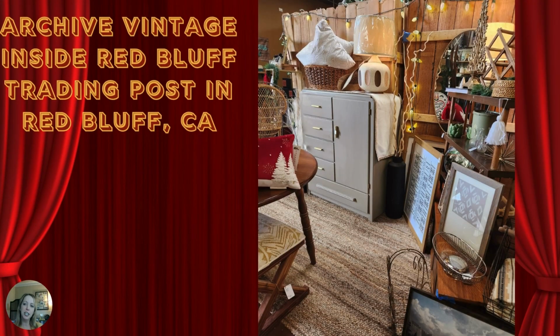Dresser I got for free, put $30 in hardware and paint into it, and sold for $175. Priced for a quick sale, and it worked. Archive Vintage inside Red Bluff Trading Post in Red Bluff, California. That's beautiful.